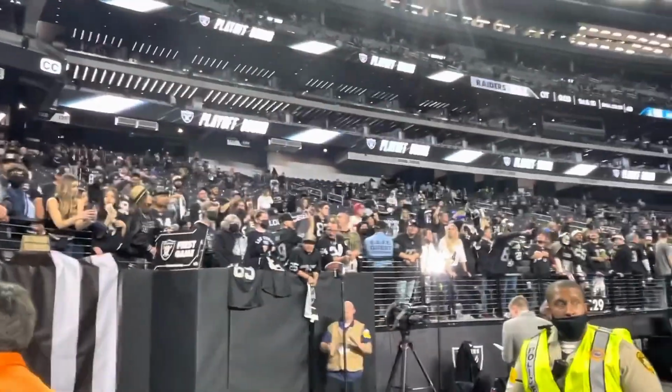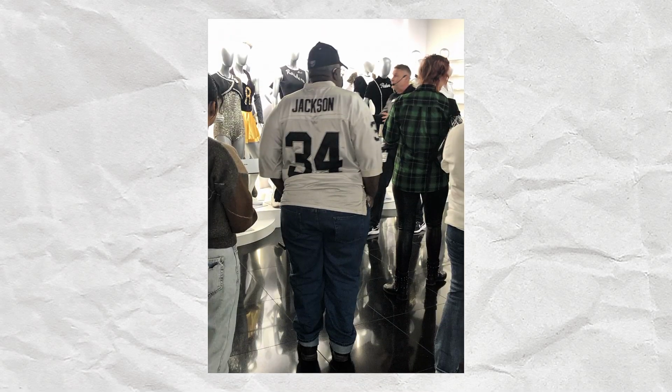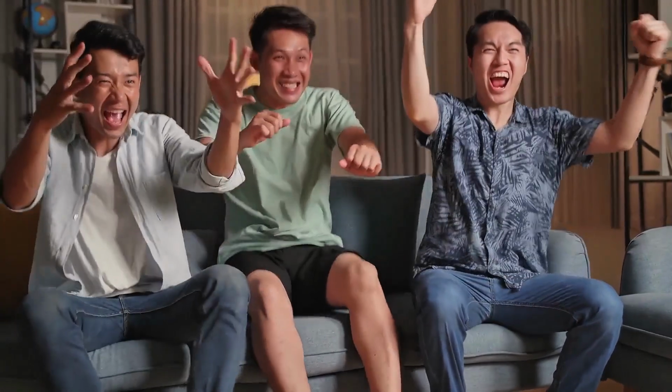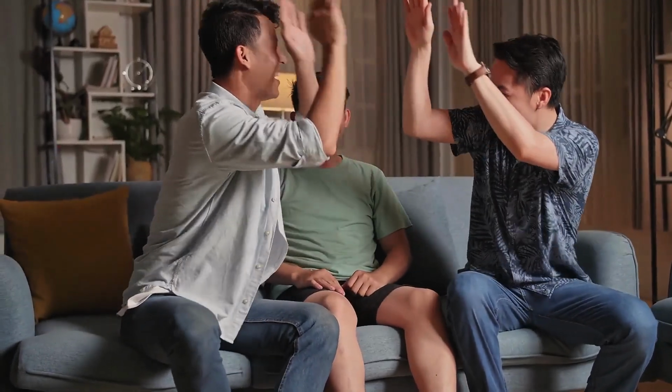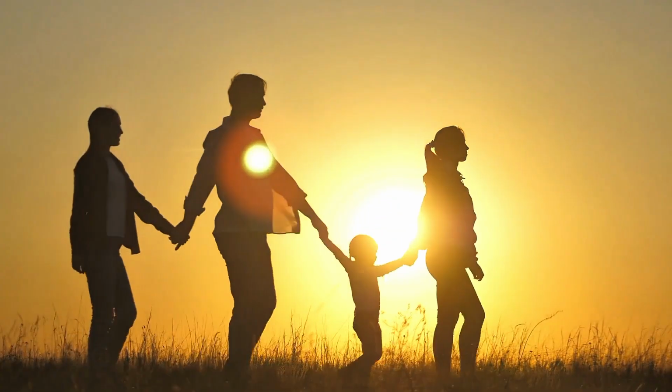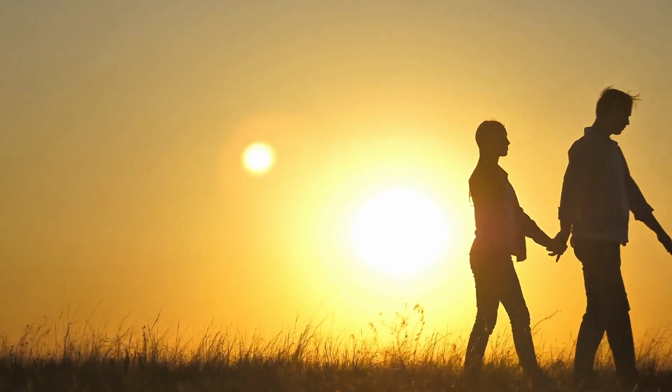And then came kickoff. The roar of the crowd when the Raiders ran out was unlike anything we've ever heard before. Our big brother was completely in his element, cheering, high-fiving strangers, and living his dream of seeing the Raiders live in their brand new home. One of the coolest parts was watching the game surrounded by fans who live and breathe this team. Raider Nation isn't just about football. It's about family, loyalty, and a culture that's been built over decades. You don't just watch a game here, you feel it.